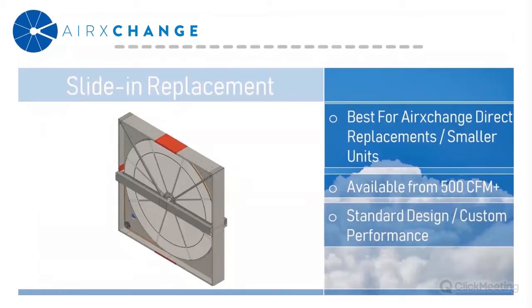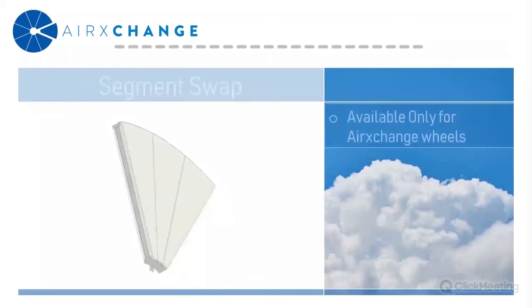Once again, just like the previous option, the structure is standard, but the performance can be tailored to any application. Also, the cassette goes through the same number of tests to ensure operation prior to shipment. And because there's no added labor to assemble that component on site, it cuts down on the cost as well.